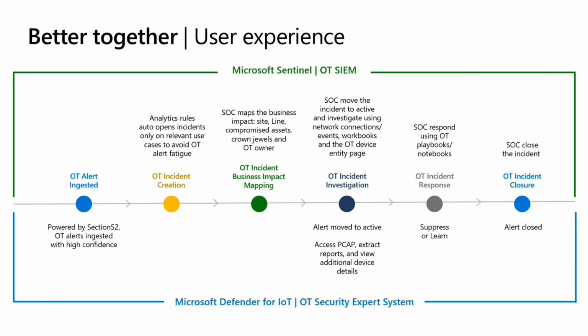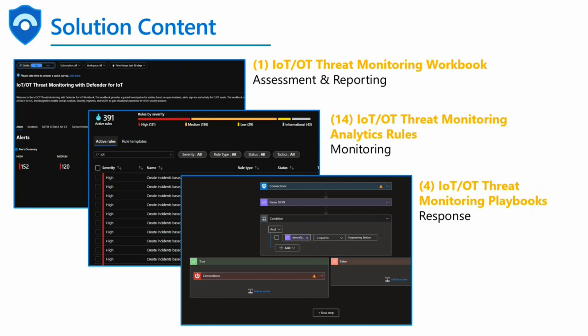This is a little bit about the solution content that is available on Defender for IoT. I'm actually going to demo this, so I just wanted to show you.